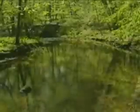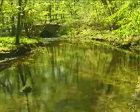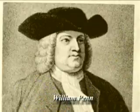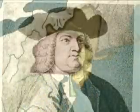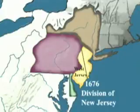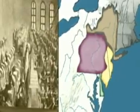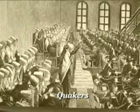10 years after New Jersey was founded, one of its proprietors, Lord John Berkeley, decided to sell half of the colony to a group of Quakers that included William Penn, the future proprietor of the colony of Pennsylvania. In 1676, New Jersey was divided into two separate colonies. Quakers controlled West Jersey, and East Jersey was under the control of George Carteret. At this time, many Quakers were eager to leave England and settle in New Jersey because of religious persecution.